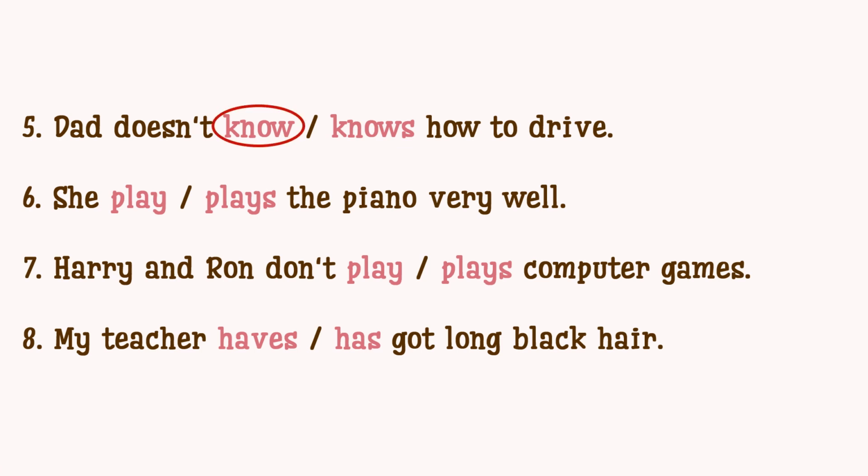Dad doesn't know how to drive. She plays the piano very well. Harry and Ron don't play computer games. My teacher has got long black hair.